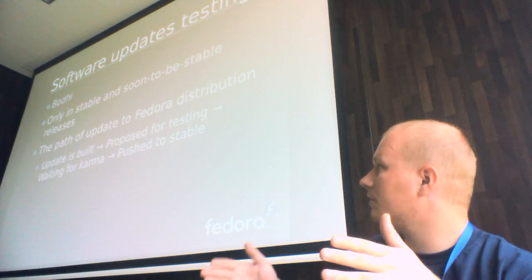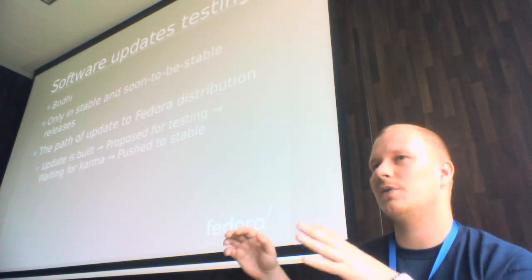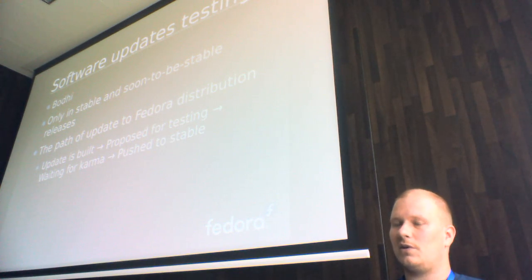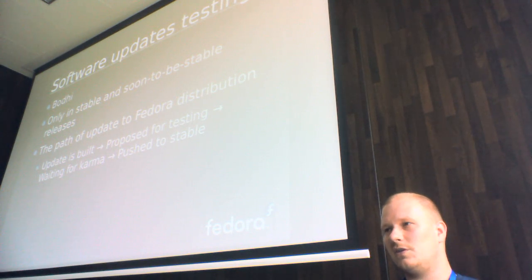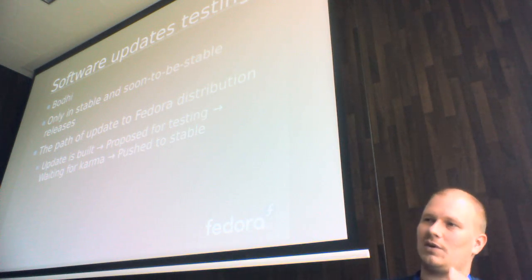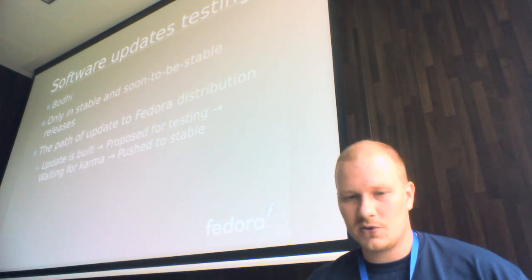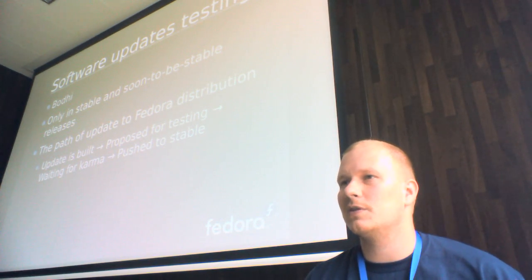Only during the phase of releasing or testing the new release, for example F25, it goes from updates testing directly to stable, which will be the release, like the Fedora repository. But after GA, it will go to updates instead. So the Fedora repository holds the original state of the system, which was tested most properly, and then you can install updates which are in the updates repository. And there is also Rawhide, and it has no updates testing. It's like testing on your system directly.